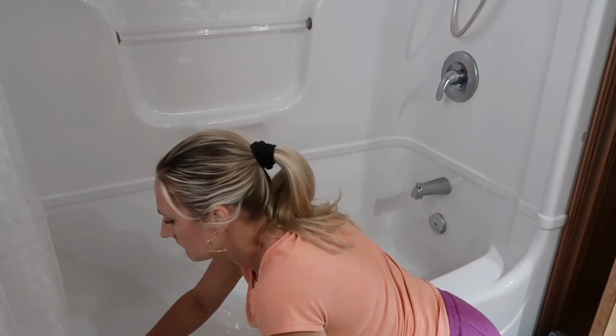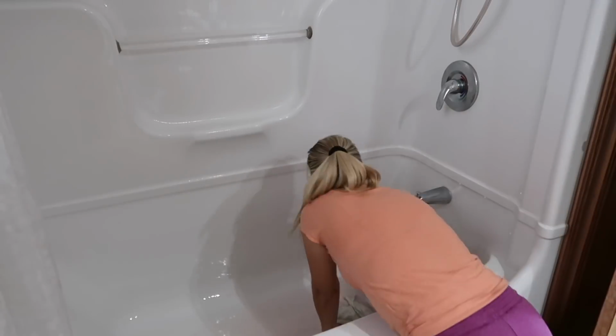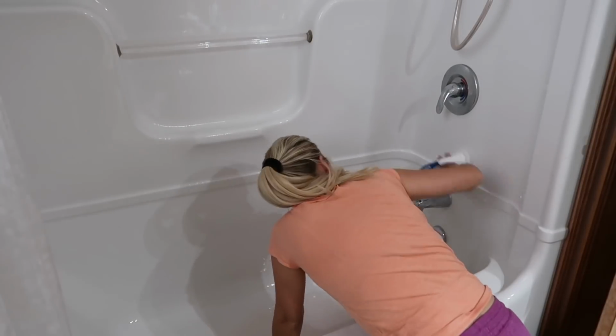I need to get myself something better to wash this bathtub with. I'm using an old towel and it's really heavy. It's just a lot of reaching. So I have to get myself something better to clean the bathtub with here.